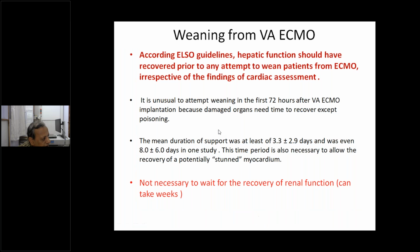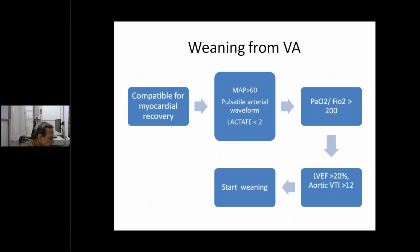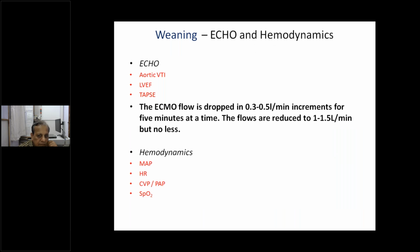So obviously, I previously told you the hepatic function has to be improved before the weaning of the venoarterial ECMO, and you have to give adequate mean arterial pressure, pulsatile form, lactate less than 2 before coming down on venoarterial ECMO. And a bridge is also essential for that, as I have earlier also shown you.